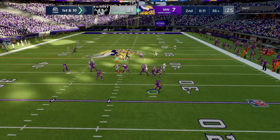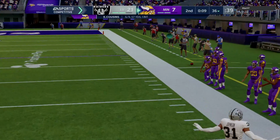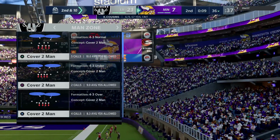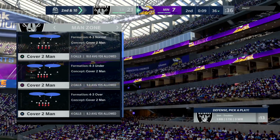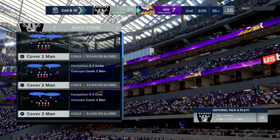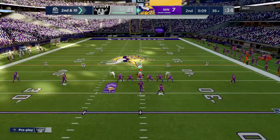Off the play fake, Cousins. They'll roll him out right. That'll be incomplete with 9 seconds now showing on the clock. He was looking for Adam Thielen there, and that'll bring up 2nd down. Brings up 2nd and 10. They'll try again from the 36 on 2nd and 10.